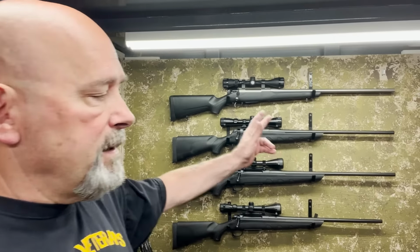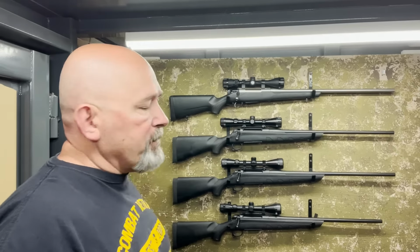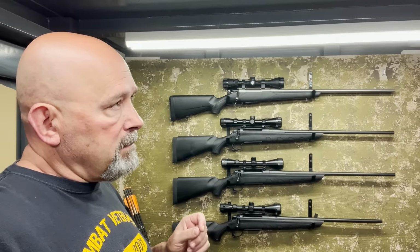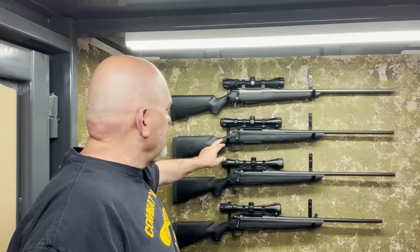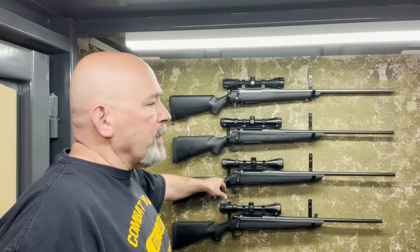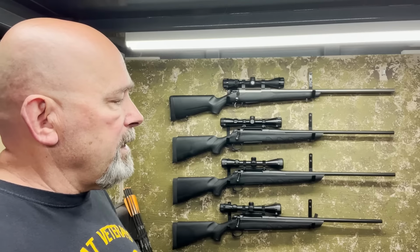So over here, these are my hunting guns. Everything in here is for hunting and home defense and stuff like that. What we got here is a 6.5 Creedmoor made by Tikka. Well, I can't say it's the only hunting rifle, because I do have a Browning 30-06. But I have a 6.5 Creedmoor. I've got a 7mm mag. This is a 300 Win mag, and this one right here is a 308, okay? Those are my hunting guns that I would use.